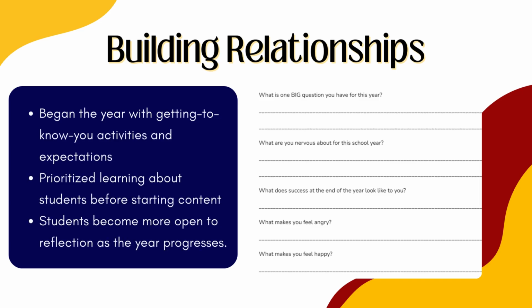We started Innovation Academy with talking about building relationships with students from day one. I began the year with getting-to-know-you activities, as well as going over expectations. I prioritize learning about students before going over content and before going over the syllabus. The goal of this was for students to become more open to reflection as the year progressed.